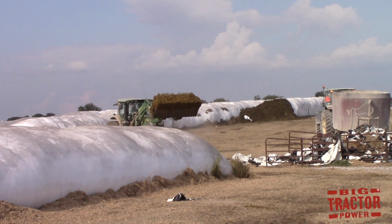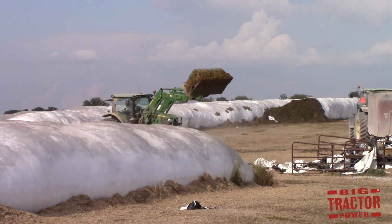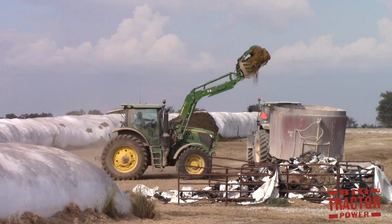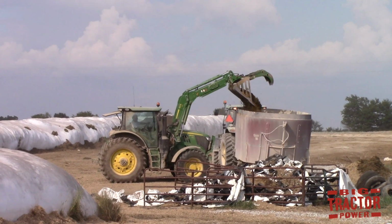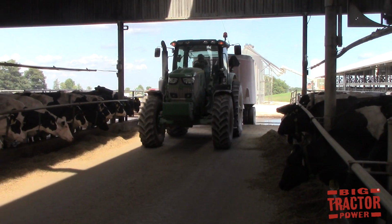TMR stands for Total Mixed Rations. The corn silage is deposited inside the mixer along with other supplements like soybean meal, alfalfa, and other nutritious feeds for the cows. Once they're mixed together, they're carried to the barn where the cows eat them, and this helps them produce the nutritious milk that we all enjoy drinking.